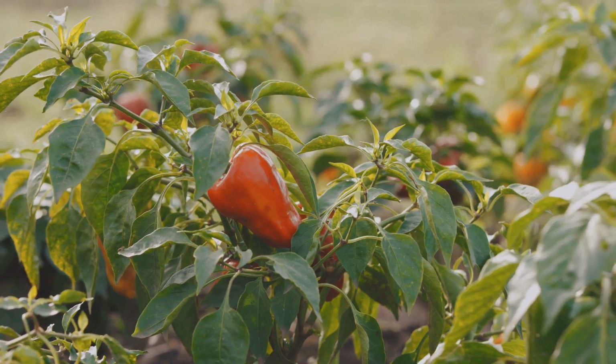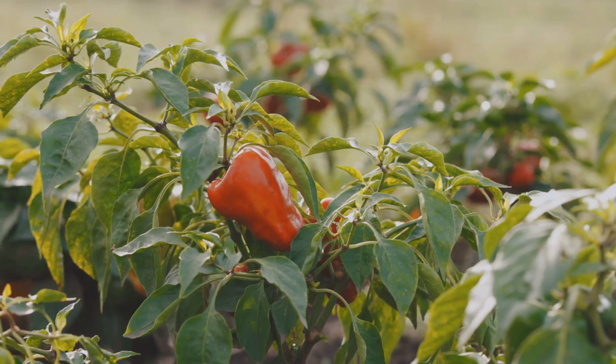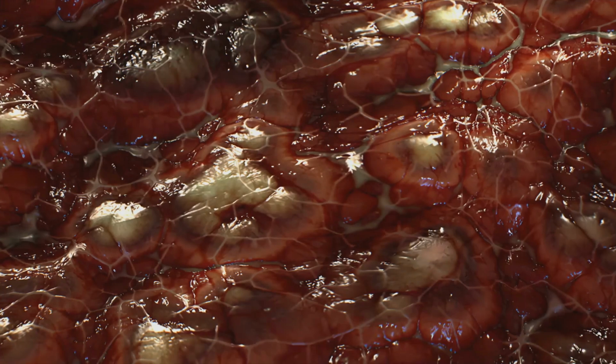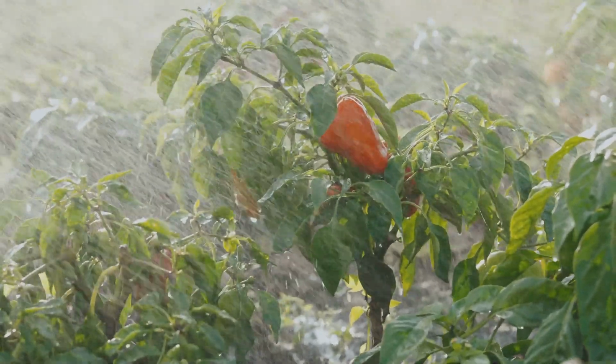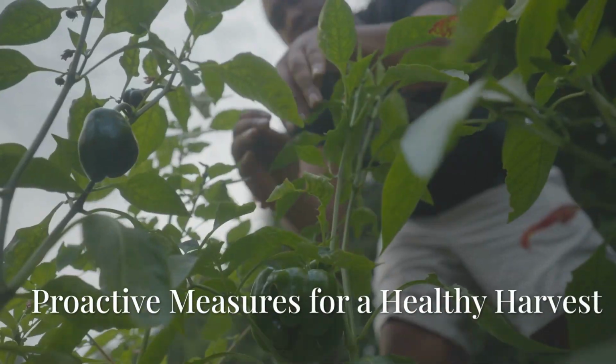Blossom end rot, despite its name, is not actually a disease but rather a physiological disorder caused by a calcium deficiency within the plant. It appears as a dark, sunken, leathery spot on the blossom end of the fruit. Blossom end rot is often triggered by inconsistent watering, fluctuations in soil moisture, or excessive nitrogen fertilization.